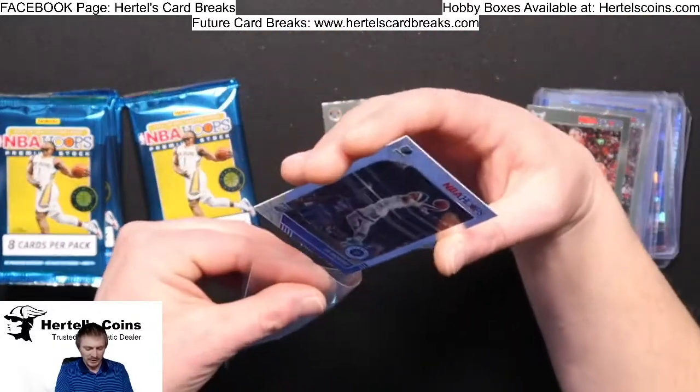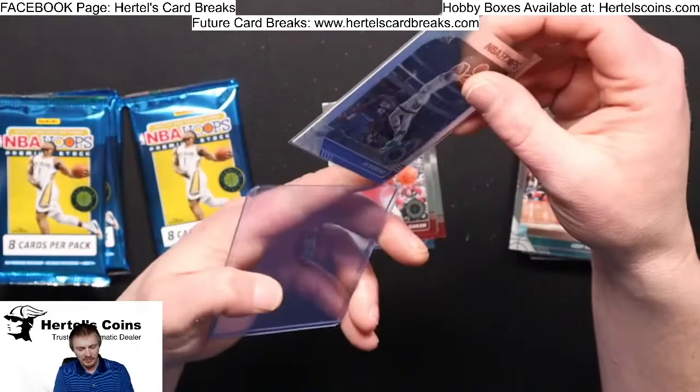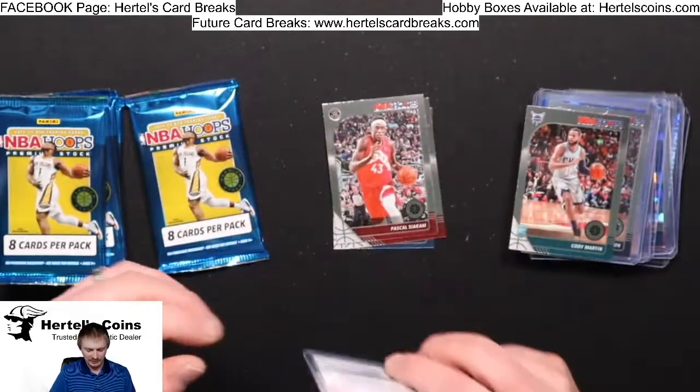So it's nice to get a Ja and a Zion at least in one box. Maybe we'll hopefully get something better in the base. A Blue Prism, well, those would be very nice. Of any of those.